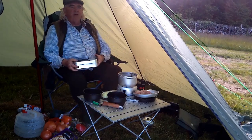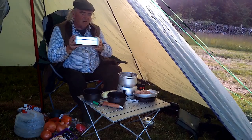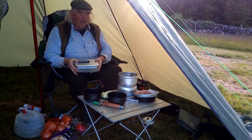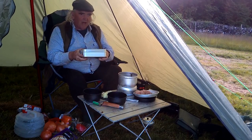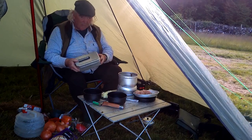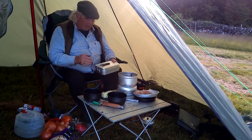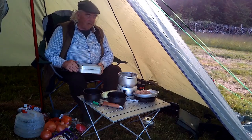A couple of differences. My Trangia on steroids, everything that I need to cook is in there. No longer the bag. That's a Trangia mess tin. Everything fits in there. Everything's together. Everything I need.